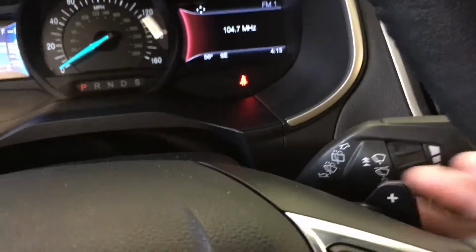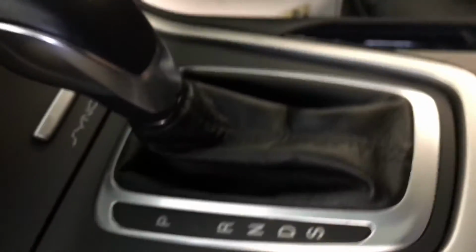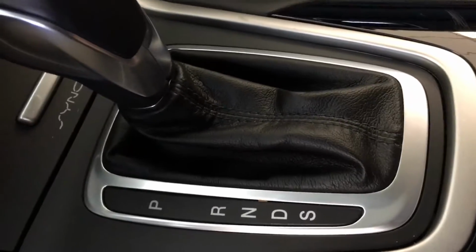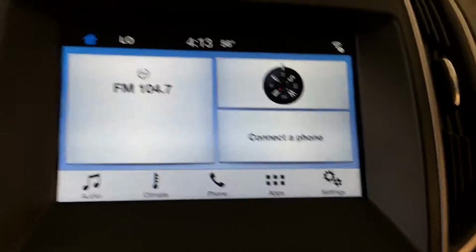You'll probably notice paddle shifters, an upshift and a downshift paddle shifter. If you put this transmission into S, which is sport mode, you can actually manually select which gear, the 6 speeds, you would like to be in. So that's what the paddle shifters are for. Now we're going to work our way over.